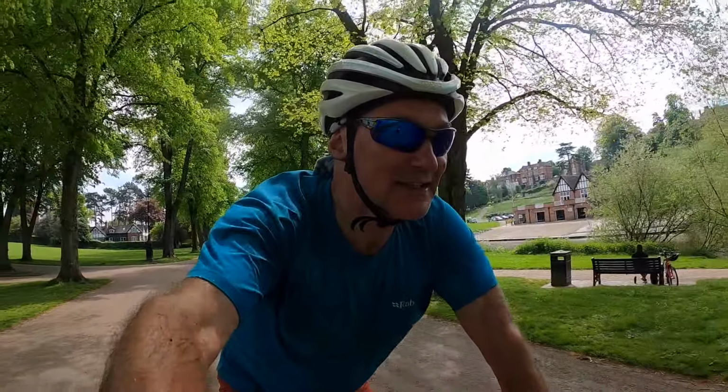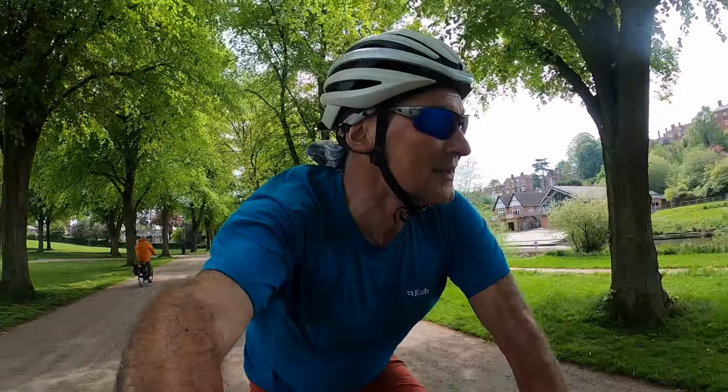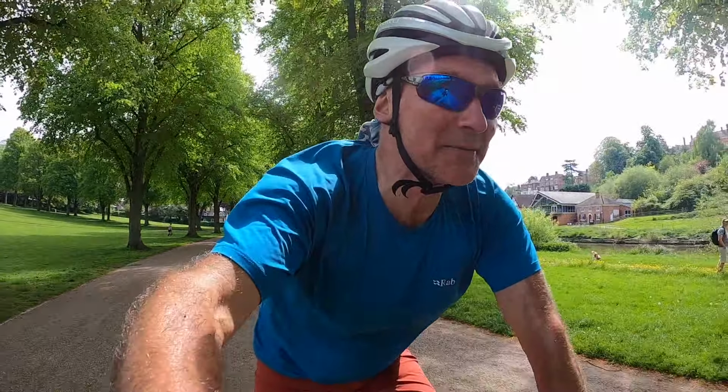Fantastic bike trail right through the middle of Shrewsbury, follows the river all the way through. Absolutely superb.